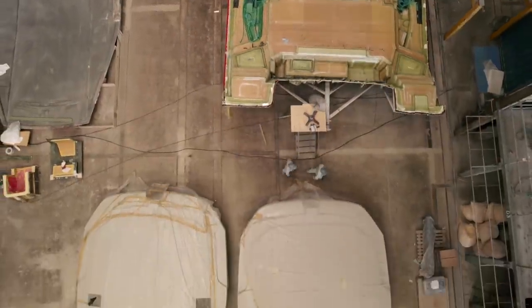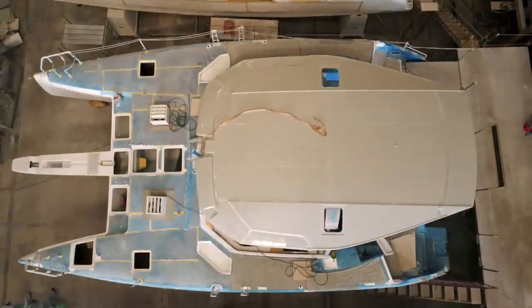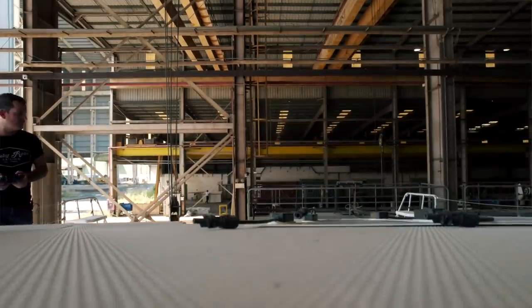So did you enjoy that? What an amazing look. It is tantalizingly close. I say this every week. We are getting so close to this boat being launched and we can move on to test sailing.